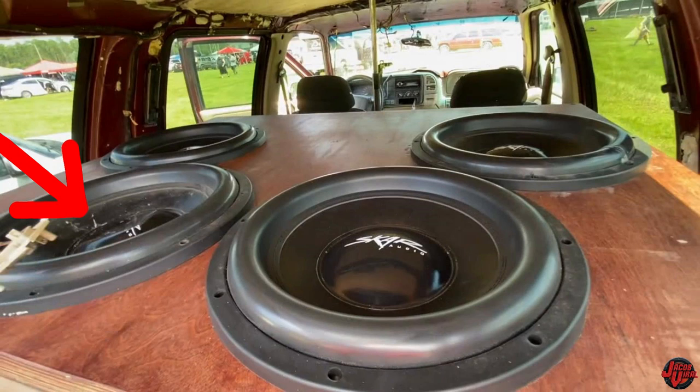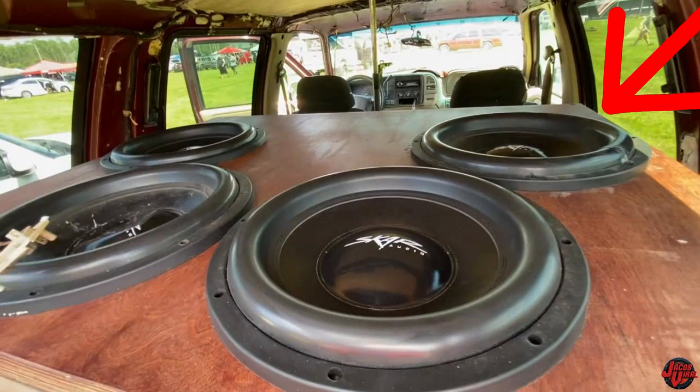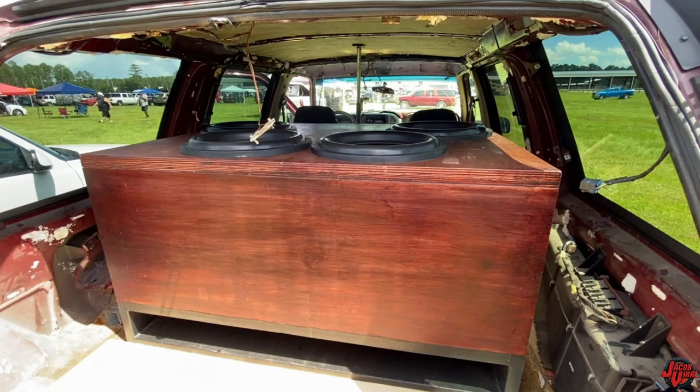If you notice, the left sub here actually has a puncture, and the sub was probably having some issues with the low-end flex. So you'll see that during the demo if you pay attention. And you'll see a lot of the back hatch flex. My wife got outside while we were getting a demo. He's going to give me playing down into the low 20 hertz range, and I don't recommend playing frequencies this low if you don't want to tear up your vehicle.